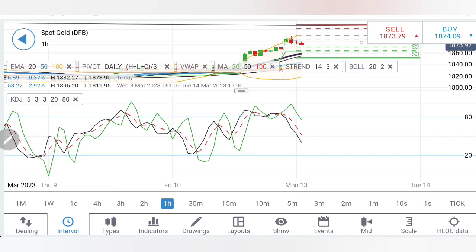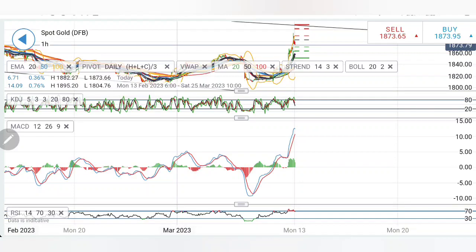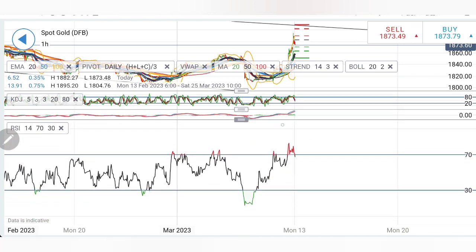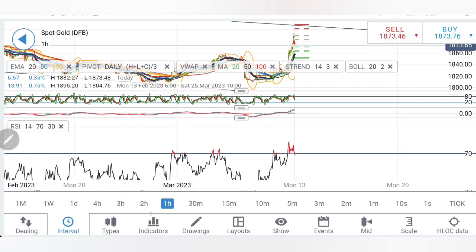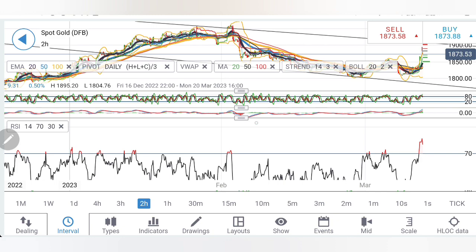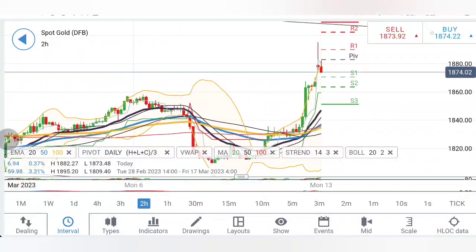Now look at the stochastic. This was overbought and has been seen falling since then. The MACD is also trying to converge, crossover for a sell. Right now it is trading at a very higher levels. Now see, here the bottom was at -10. Now this time it has crossed above +10 also. So possibly a convergent crossover can be seen here. The RSI was also trading overbought, and that is why we can see a cooling of indicators right now on the hourly charts.